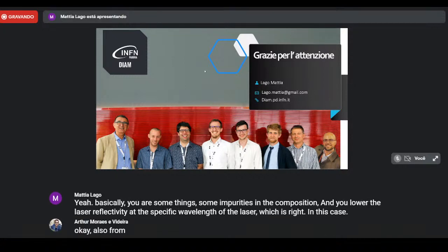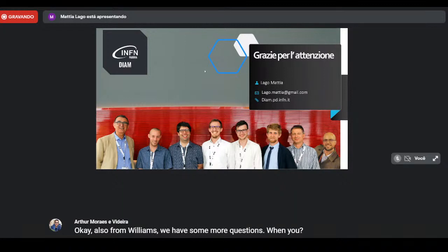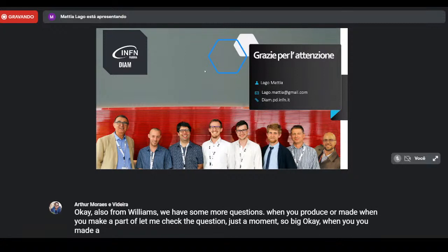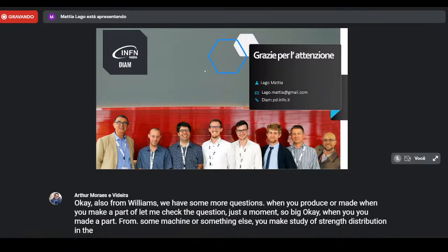Also from Williams, we have some more questions. When you produce a part, let me check the question, just a moment. Okay, when you made a part from some machine or something else, do you make a study of strength distribution in the parts or not?